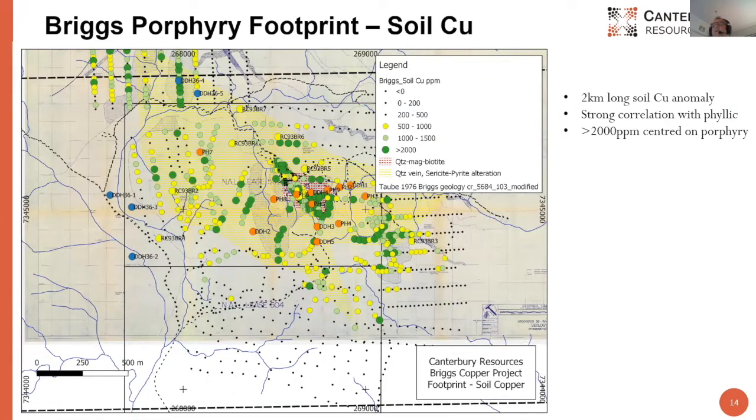So the footprint as far as the soil geochemistry is concerned, once again, we're at the same map. There's the yellow phyllic alteration, a couple of Ks. Darker green dots, this is soil copper, greater than 2000 ppm copper, that's 2.2%. So anything green and light green and greens over 1000 ppm just shows you how much copper is actually in the soils on surface and how anomalous, and the really good correlation between the copper and the phyllic alteration.